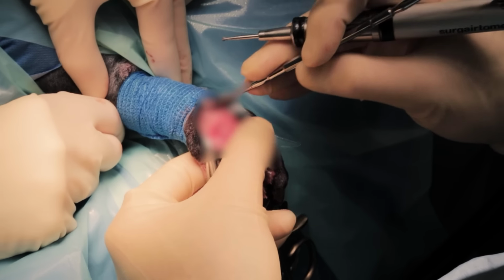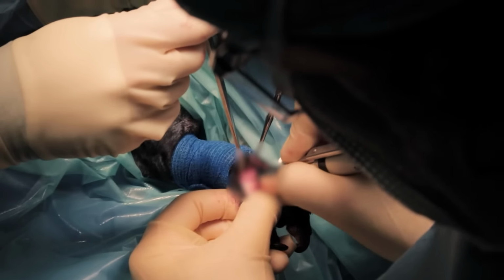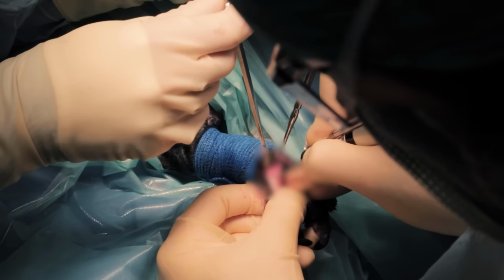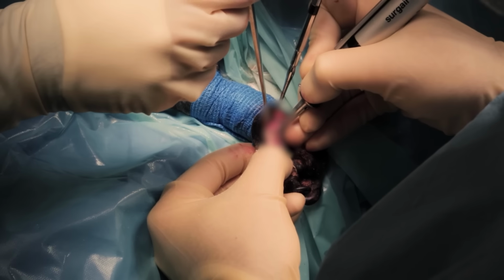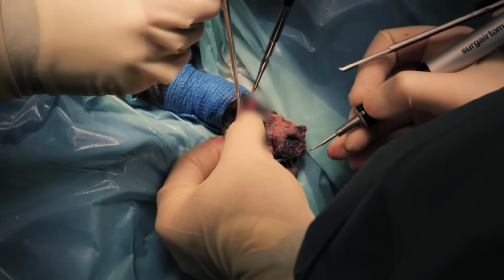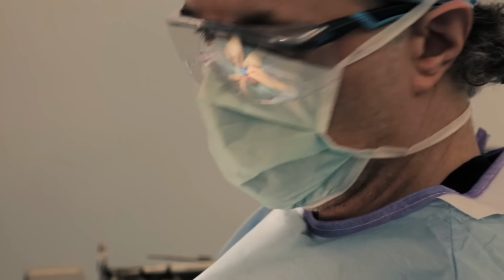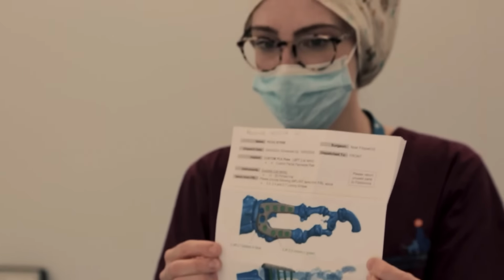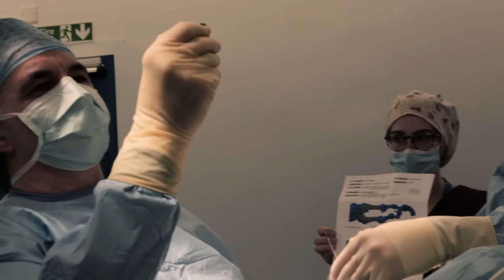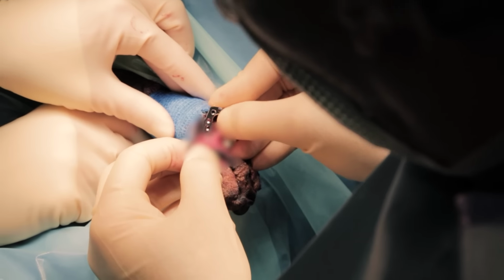I'm drilling out the joints that form the wrist below the main moving part of the wrist. Photograph, please. Now we're going to put in the lucky horseshoe. I hope it matches, and then it will be Machu Picchu. That was actually one of your better ones. Show me the diagram. Let's hope it's lucky. A lucky horseshoe. Put it in there like so.